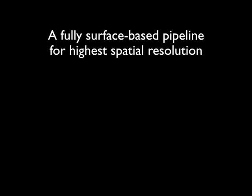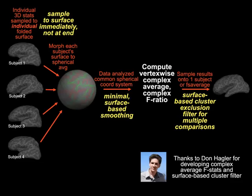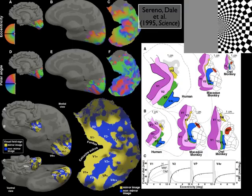And so we developed various surface-based pipelines where we sample the data onto an individual subject's surface and then morph it into this spherical coordinate system, and then do all our analysis of our complex valued data in that standard coordinate system, and then view it back on one of the surfaces.